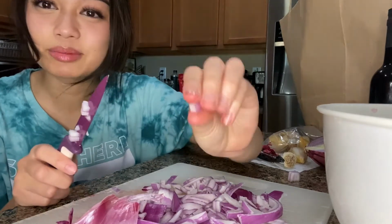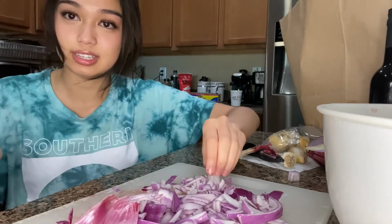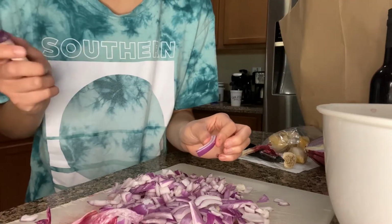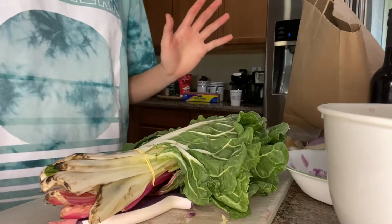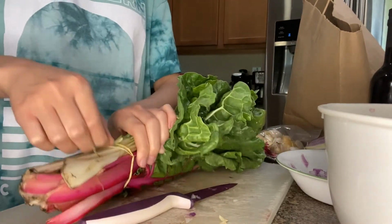You want it into a small tiny piece like this. And when every single piece is like that, that means it's diced. All right, so here's the onion and it's about roughly diced. All right, now for the Swiss chard. I'm gonna go ahead and take off the rubber bands from this.